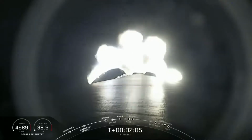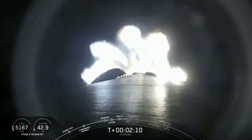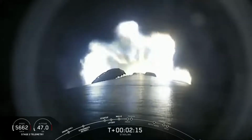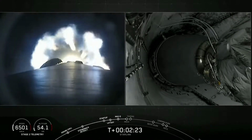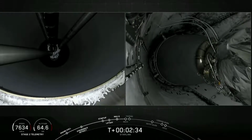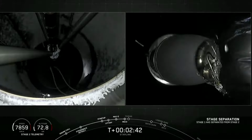We are at T plus 2 minutes and 5 seconds, so we're just about 25 seconds away from those three events. Again, that is MECO, stage separation, and SES-1, or second engine start one. MECO. Stage separation confirmed.